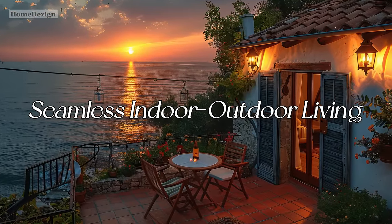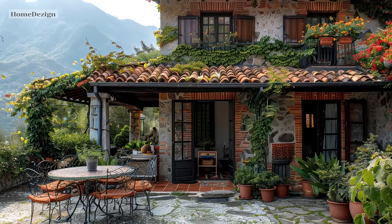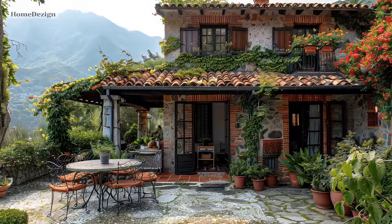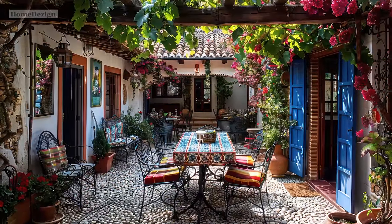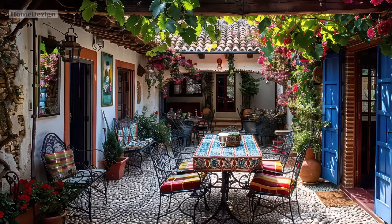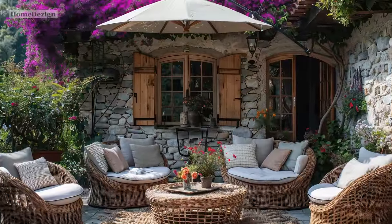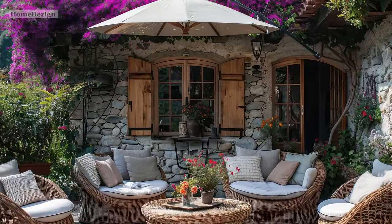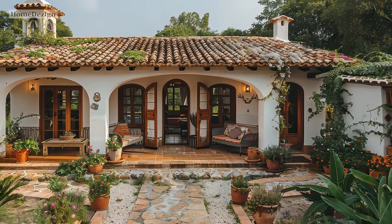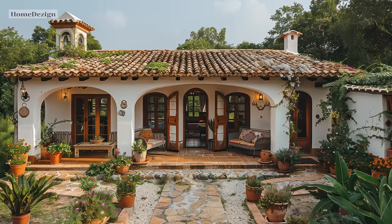Third, seamless indoor-outdoor living. Mediterranean culture places a strong emphasis on outdoor living, and small Mediterranean homes are no exception. These houses often feature expansive terraces, courtyards, or balconies that seamlessly blend indoor and outdoor spaces.